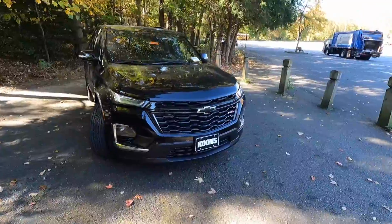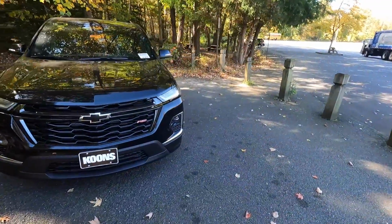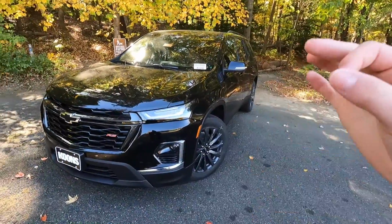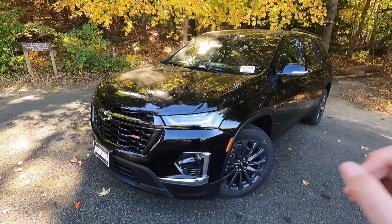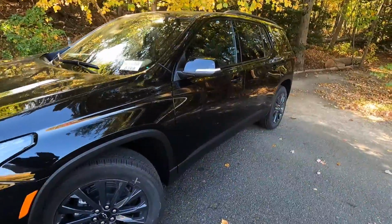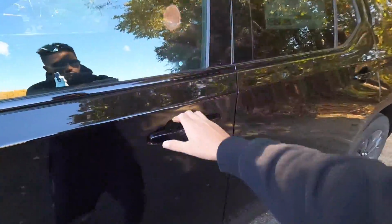But let me know what you guys think of the look of the 2023 Traverse RS in the comment section down below. I think it looks absolutely fantastic, and it kind of reminds me of the Blazer with these daytime running lights up top here. But with all that said, let's move into performance.